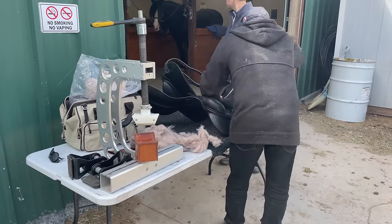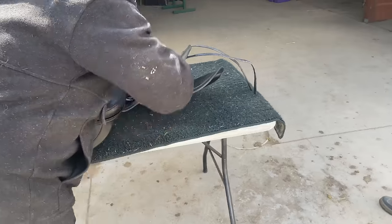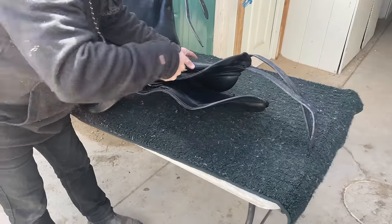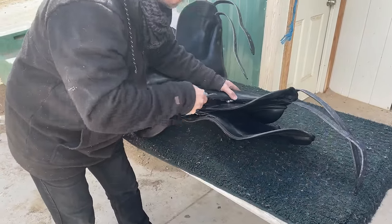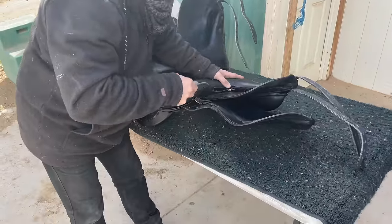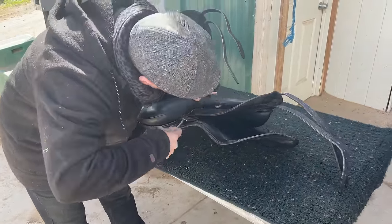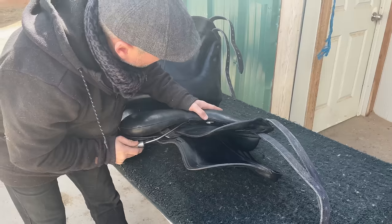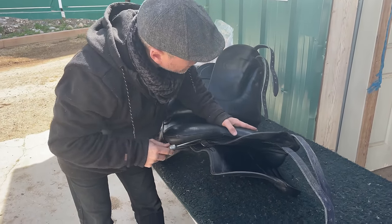This next part is called, and I need to be careful that I pronounce this correctly, flocking the saddle. The material being used is sheep's wool mixed with synthetic fibers, and he's stuffing it in with what's called a flocking iron. They mix synthetics in with the wool because if it was 100% wool, it would compress and flatten. Absolutely. The synthetic fibers keep it spongy and light and fluffy.